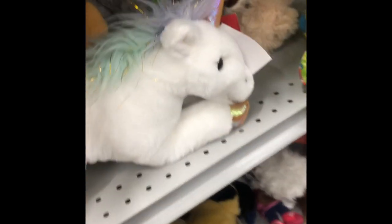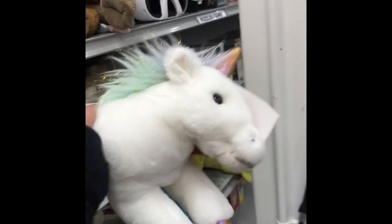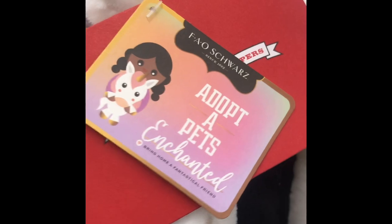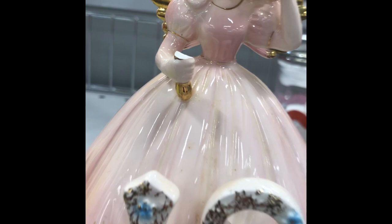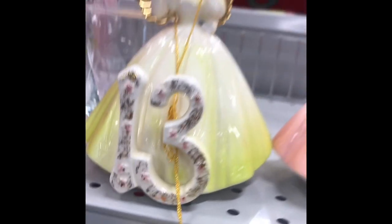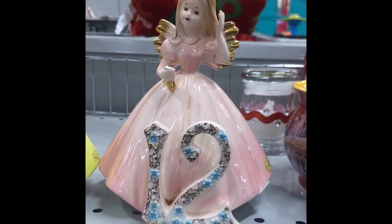Look, guys, it's a unicorn. Oh, he's got paperwork. Adopt a pet, enchanted from FAO Schwartz. Oh my god, he's so dramatic. Oh, he's so floppy. Oh, I was so excited. And then the reality set in. So, those lovelies will stay.